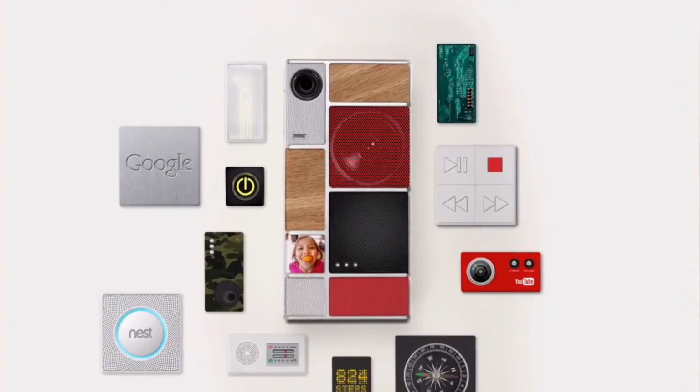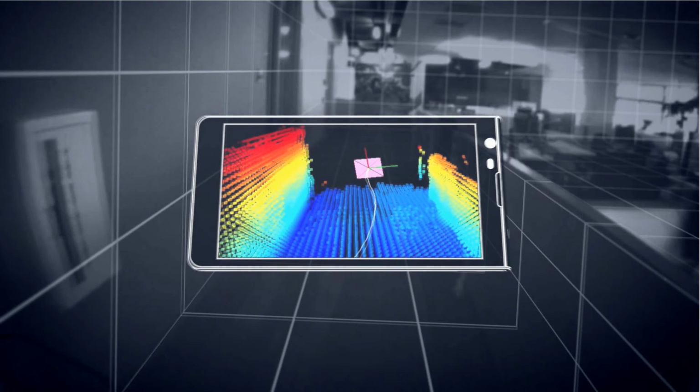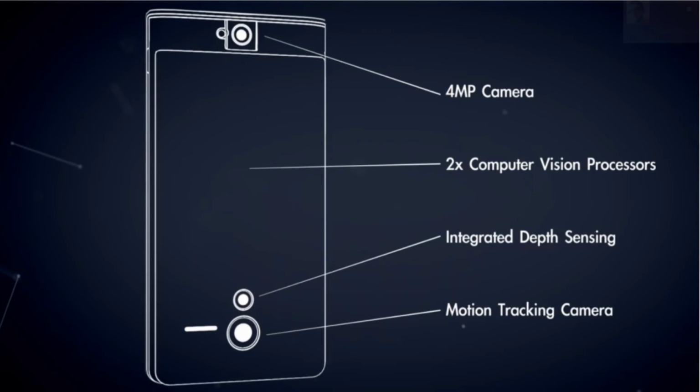Another smartphone arriving this year is the Project Tango phone, currently being worked on by Google and Lenovo. This phone is definitely bringing something new to the table with its depth sensing camera. The Project Tango phone will have a bunch of extra sensors, enabling the camera to perceive depth and further extend the possibilities of games and apps to a whole new level.